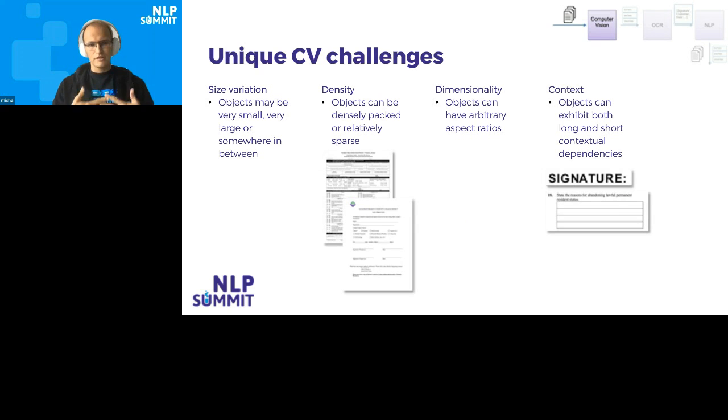So there are several complexities that we needed to solve. For example, we had size variation. Our bounding boxes could be very small or they could be very large. Also, it is important to mention that these objects could be densely packed inside images, or they could be relatively sparse. And imagine a document that has a table, and this table consists of a lot of bounding boxes. So this was another challenge.